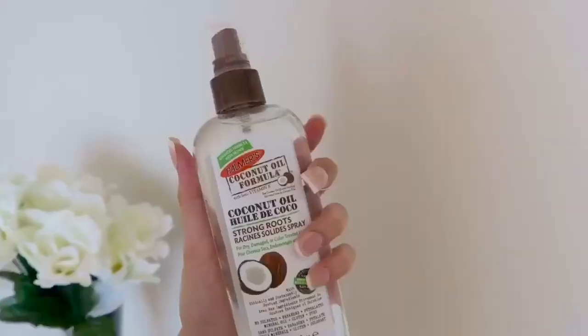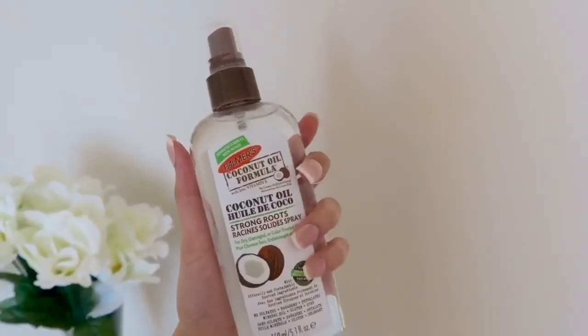Now the next product in my hair care routine is the Palmer's Coconut Oil Strong Root Spray. So this is kind of a scalp spray. I just spray it on the roots of my head and then massage it in, and it brings back the moisture into your scalp. Here it says it's made for dry, damaged, or color treated hair. So sometimes if you feel like your head's kind of dry and you want to add some moisture back in, this is perfect. And yeah, this has a coconut scent to it.